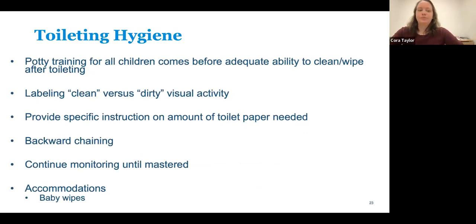Toileting hygiene is the last point I'll talk about here before I get briefly into a little bit of broader hygiene. Potty training generally comes first before there is any adequate ability to clean or wipe appropriately. So it's okay if potty training comes first, and you might need to assist with wiping and cleaning for a more extended period of time. Even though the toilet training overall might come a little bit later, we'd expect that adequate ability to clean and wipe might come a little bit later too. We also know that our autistic individuals might struggle a little bit more with fine motor skills, and that might also impact their ability to adequately clean and wipe.